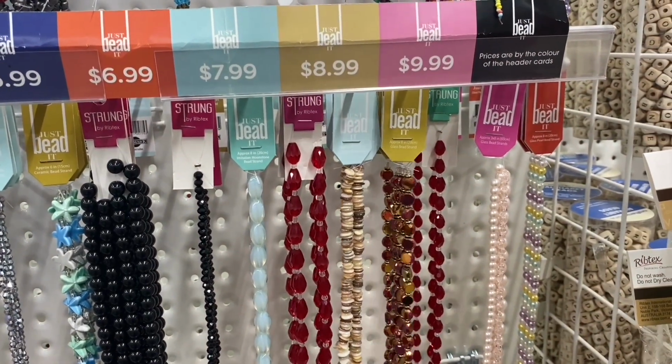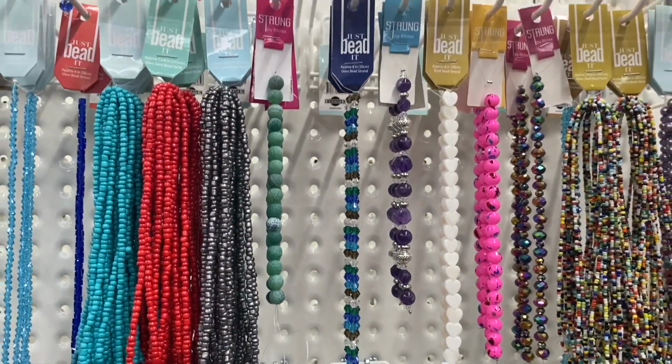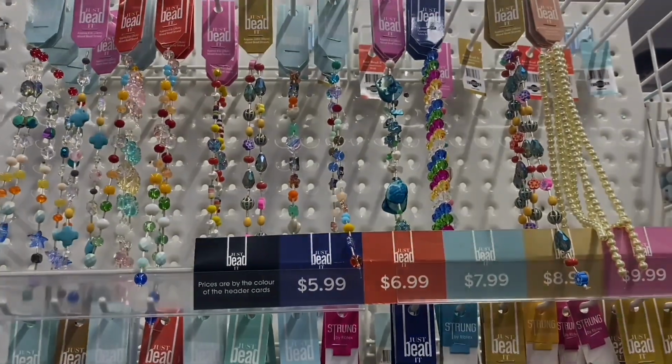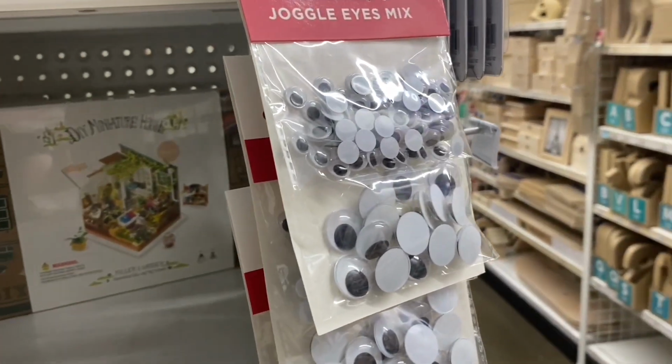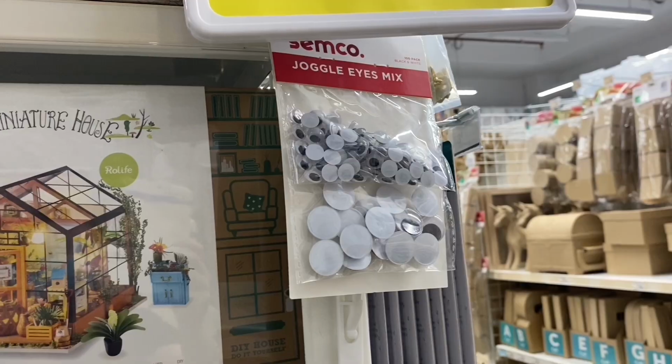I didn't end up getting any beads because I was off somewhere else. I was like, God, don't start. Because I never buy one strand. I always like, okay, I'll take 10 down and this could be my short list. And then I hardly ever put any of them back.